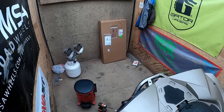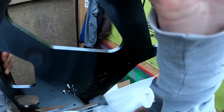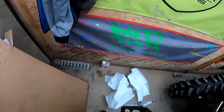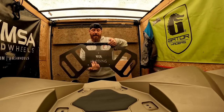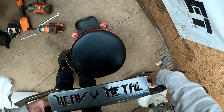All right, boys. Fire Mud and Back Rock. Let's unbox that bad boy and see what she's going to look like. There it looks good. Come on. She's got a lot of padding. We weren't taking any chances. Oh, yeah. There you go, boys. Check that out. That's pretty badass. This is a beefy chunk of steel, man. She's going to look good.